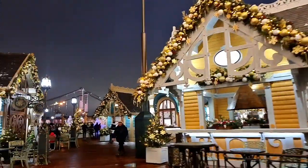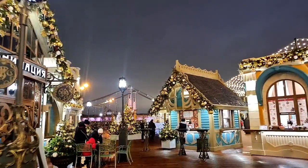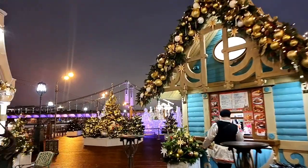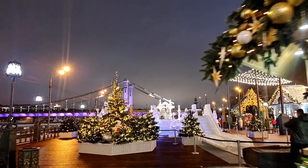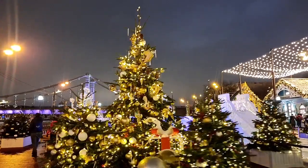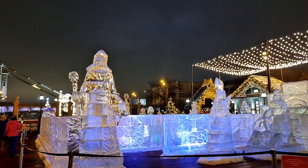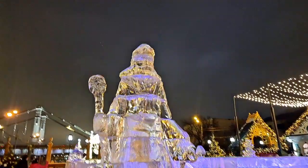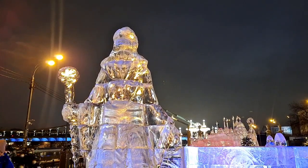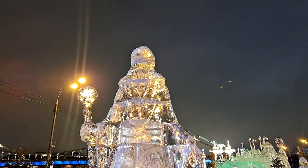As I mentioned, last year we had the Ice and Snow Festival in this park. Unfortunately, I was able to do it only once due to the weather conditions. I came here for the first tour and everything was melted. And every year the festival takes place in different parks. So this year I'm going to do this tour in another park, but I'm happy that they still have some statues here.